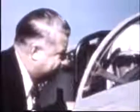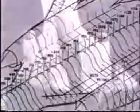Determined to create the ultimate spy plane, Kelly Johnson returned to the drawing board. He began designing a new supersonic aircraft that could fly faster and higher than the U-2 with the lowest possible presence on enemy radar screens.